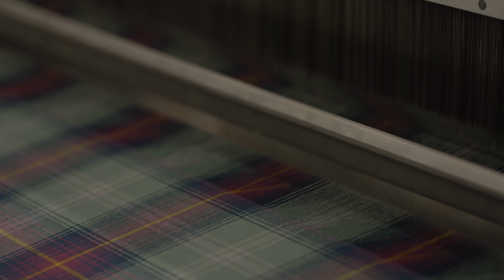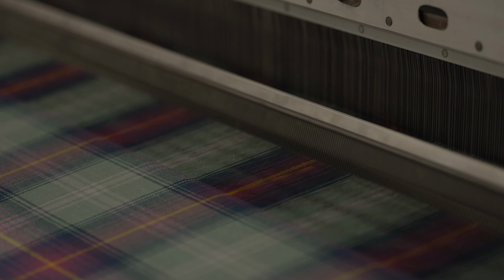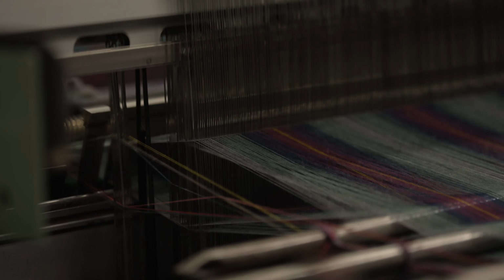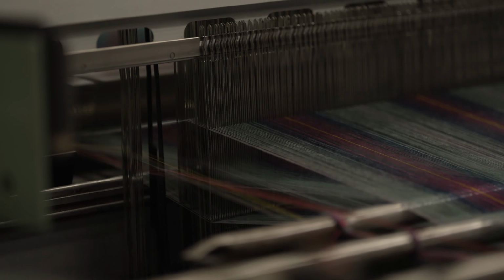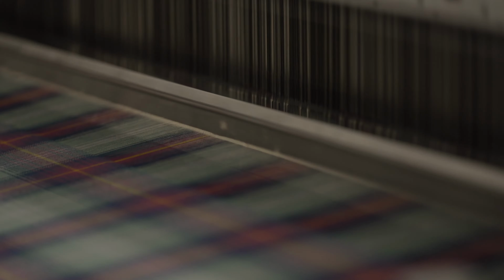So they use a rapier which picks up the yarn from a kilo package that's on a creel at the side. And the advantage of these is that you've not got the package on a shuttle going through the weft, which then means that the yarn would run out very quickly at the speed that modern looms are running at.